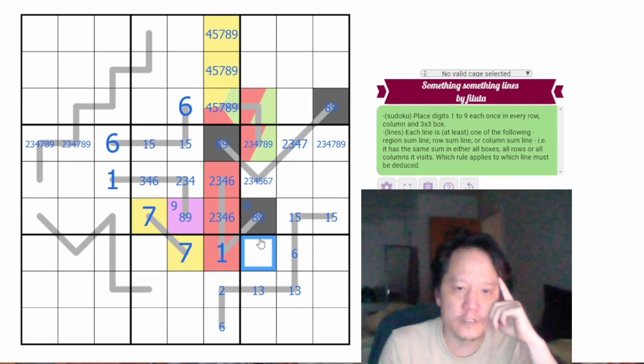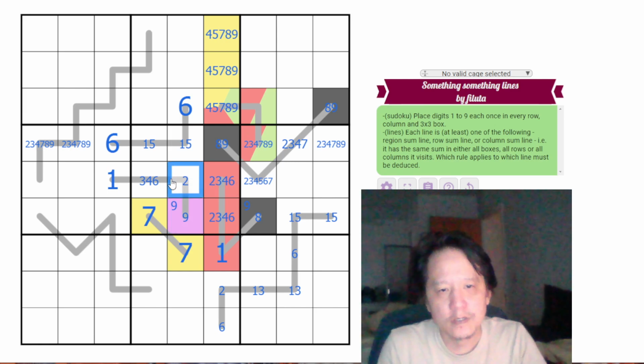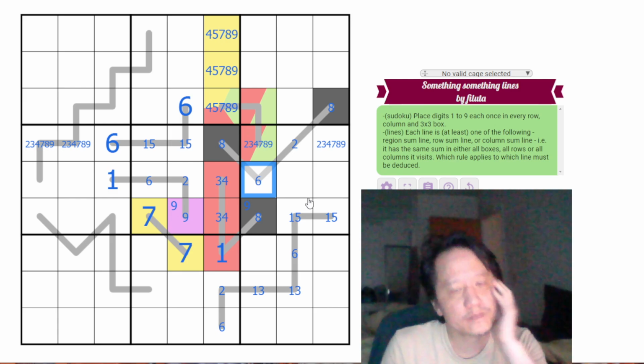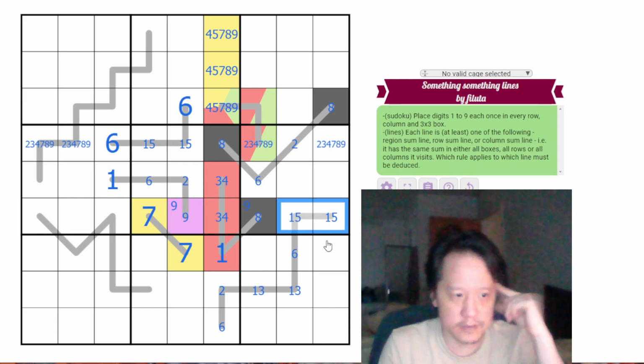This is 2, 6. This would be 8. So this would be 8. This would be 9. You'd have 2, 6, 3, 4. This would be 8. This would be 8. No 5. So this would have to be 2 and 6. So you'd have 2. This is 6. So that's possible. Otherwise, this is a region sum line with 1 and 6, right?